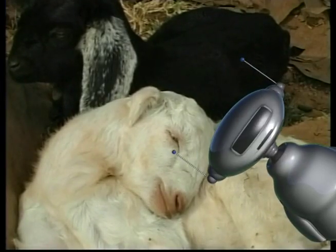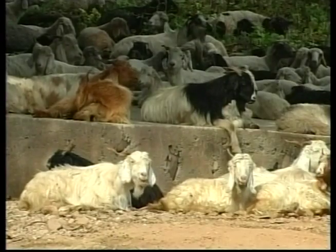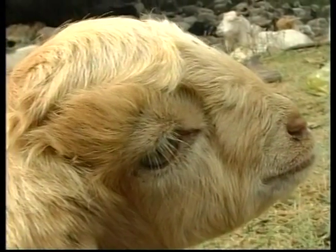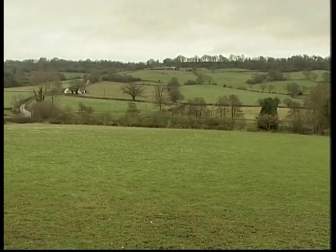Oh, Zeek, look at this little kid having a snooze. Shh, don't wake him. Most people believe that goats will eat almost anything, but this isn't true. Goats like to smell food to make sure it's clean and tasty.